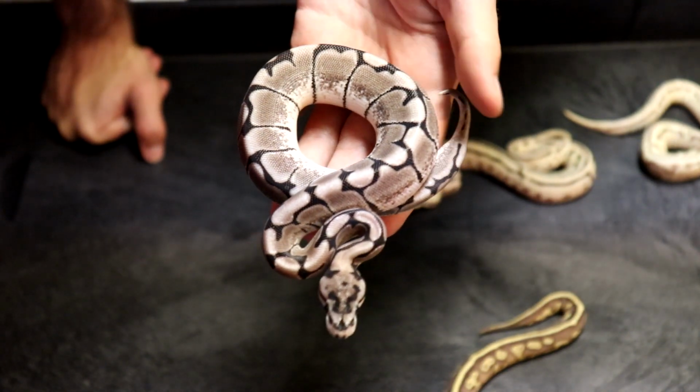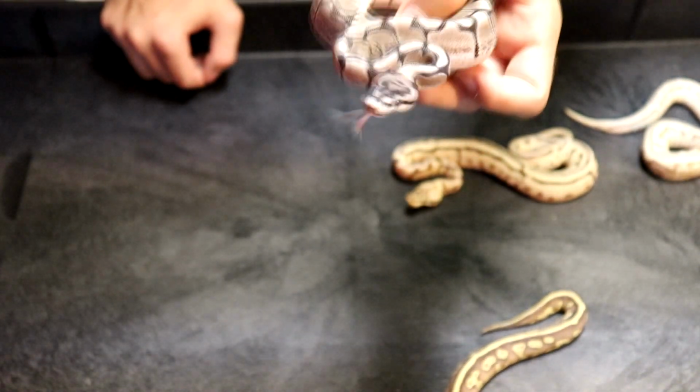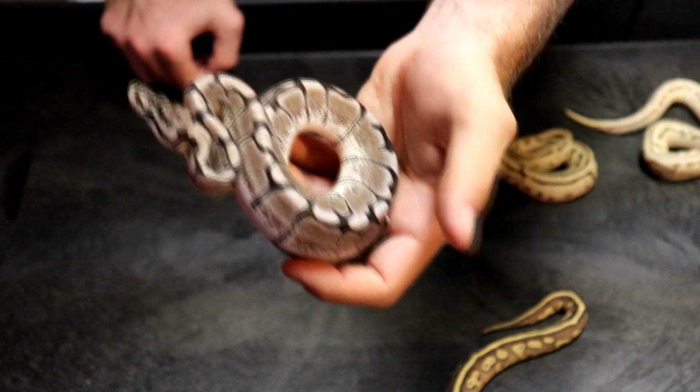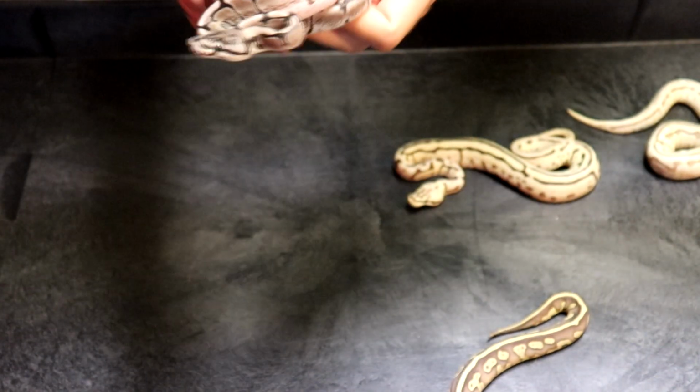Yeah. Wow. Just tilting her down showed off all of her contrast. Yep. This is our first project, and I'm just glad we hit it. Yeah. We finally got everything we wanted out of that. Of course, now we move on to the zebras. Yep. So yeah. Next up.